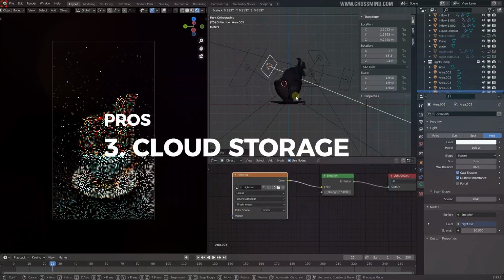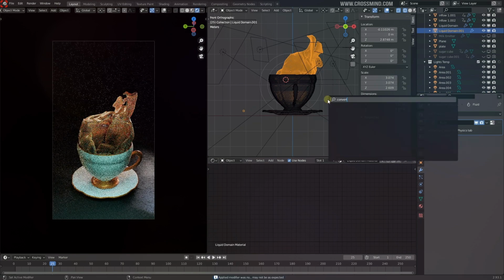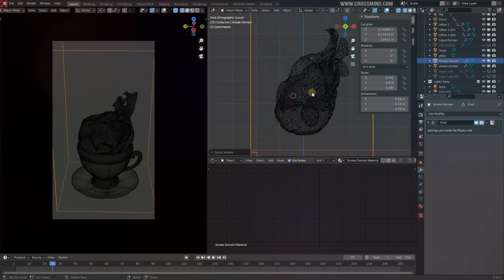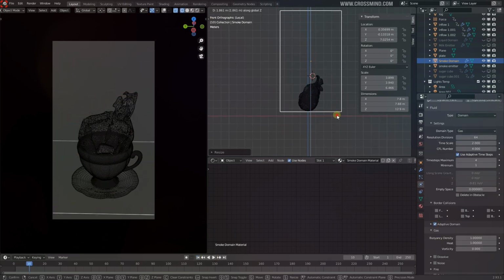Number 3, cloud storage. When working on crucial projects, I often store file backups on cloud because when it comes to client work, you can't really take chances for hard drive failures. So this gives me some peace of mind that my files are stored on cloud and I can access them from anywhere I want. Number 4, no maintenance cost.